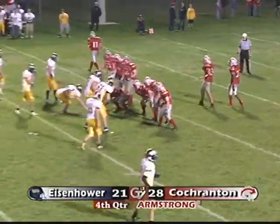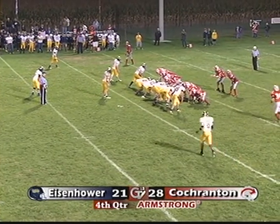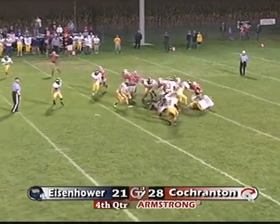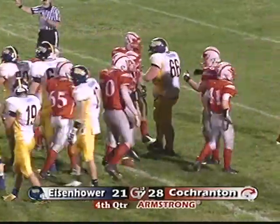Stout goes wide to the right. Coming over to the near side is Blake Miller as your wideout. Garrett Adams waiting for the snap. Gets it, keeps it himself. Up the middle and nailed for a loss. They push him back to about the 30-yard line. Yeah, they're all over that.